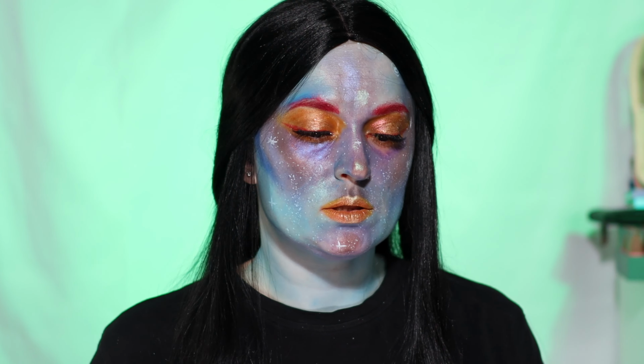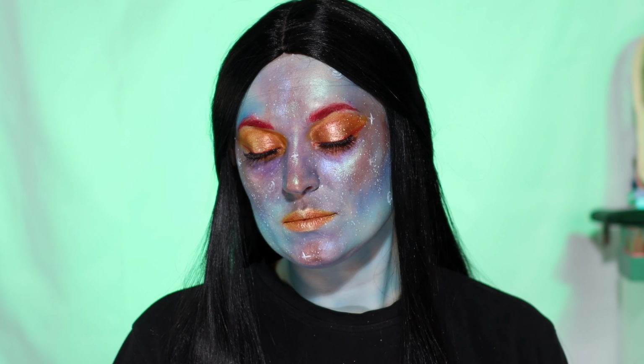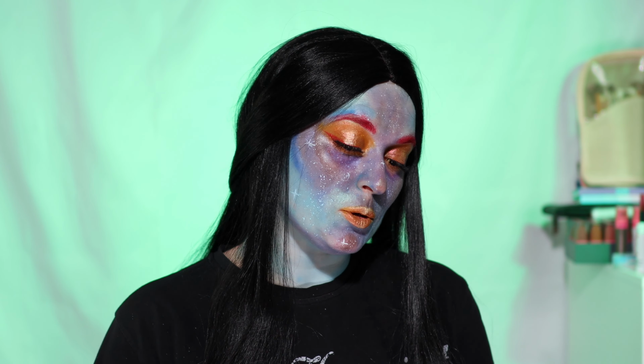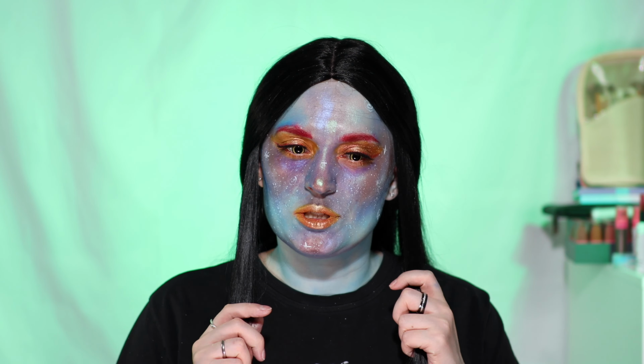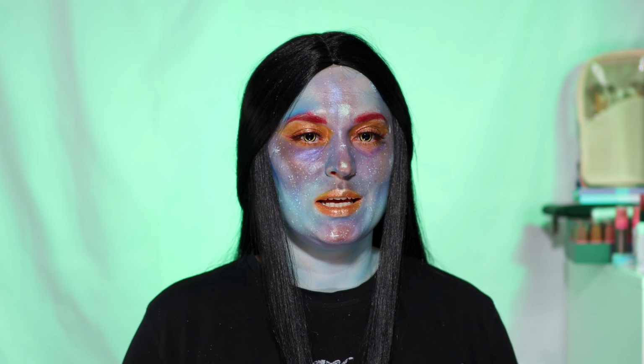I turned her into the galaxy, but it's still a full face of random colors, technically. I just tried to make it look somewhat nice, somewhat put together. I don't know, it's a bit weird feeling. I'm not sure if I did a good job, but I also had a very limited color selection and it was overall kind of fun as well.